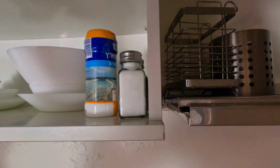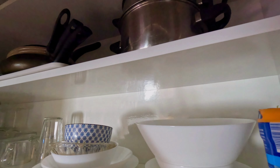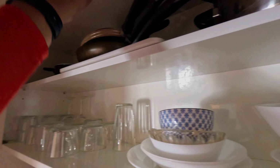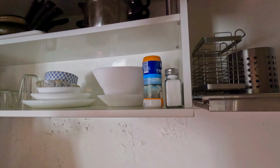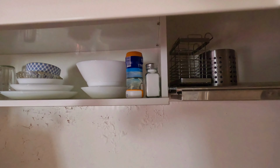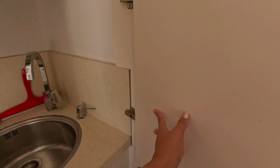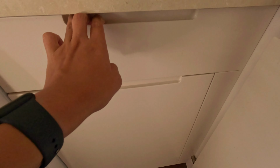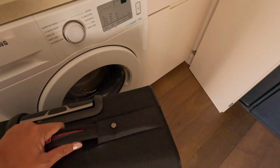Oh my gosh. Okay, so what do we have here? We have plates, and I think they don't have a cooking pot or something. What is this? So how can you open this? Oh my gosh, I don't know how to do that. So they have stuff like that there. Let's see, maybe it's here. So there's the trash. What is this one? Oh, you cannot open this? Okay. It's not this luggage.